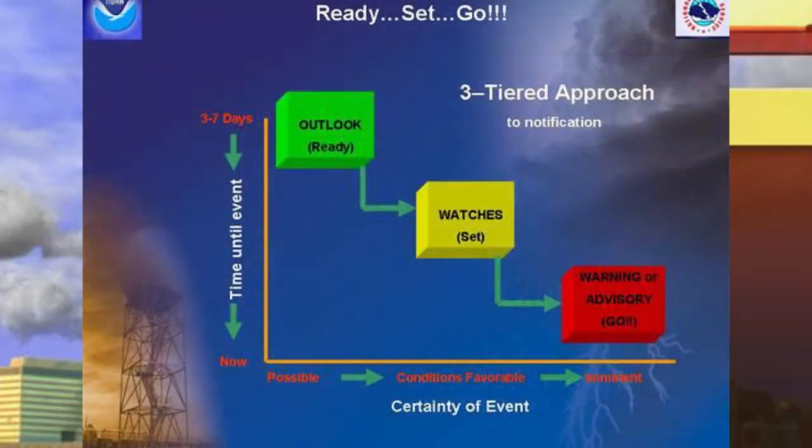The National Weather Service takes a three-tiered approach to severe weather notification. Ready, set, and go. Outlooks are issued first, then watches, then warnings. Now an outlook is issued anywhere from about 1 to 8 days before a possible potential severe weather event. That basically means some ingredients are coming together and there could be severe weather for a certain area. Normally the outlook is for a pretty decent sized area on a certain day.